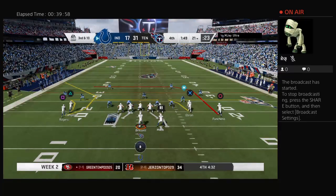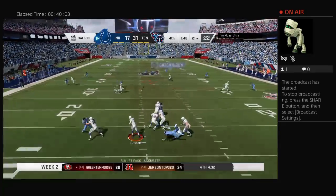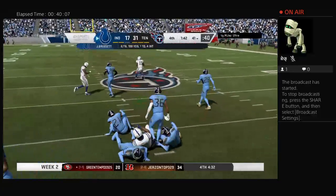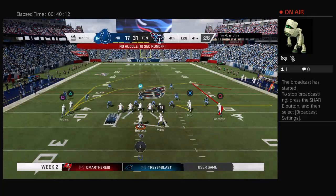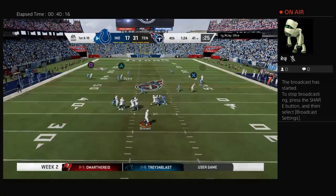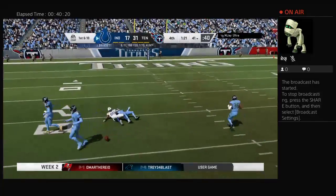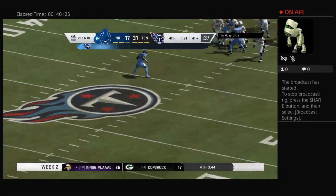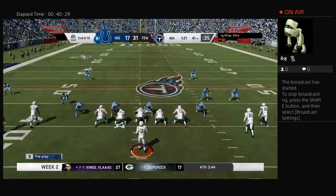On 3rd down, Brissett. And he gets it to Funches, complete. And they're going to get this beyond the 40 before he's taken down. A good pickup there of 20 yards. On play action, Brissett. Now a desperation throw deep downfield. And that will be incomplete. Would have been a big hitter if they had connected. Instead, it's second down. Definitely desperation time.